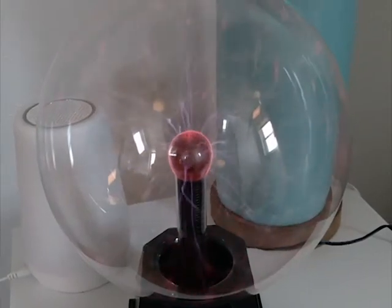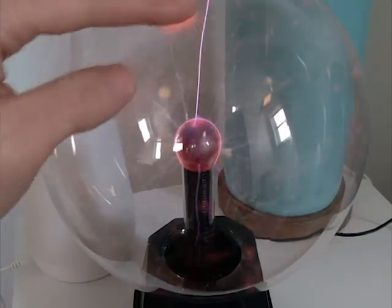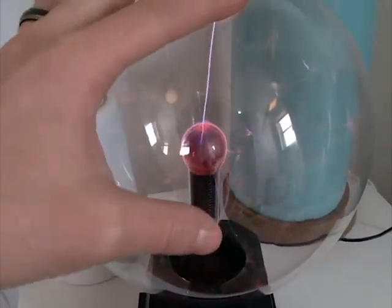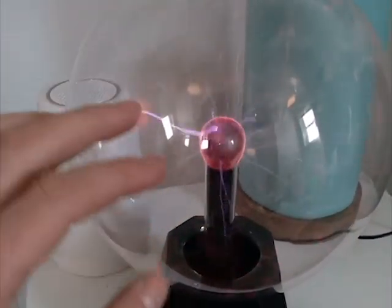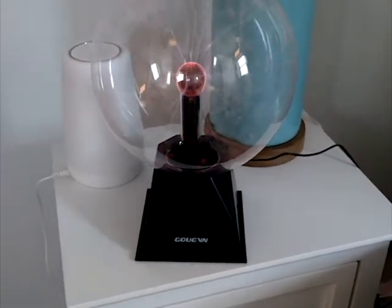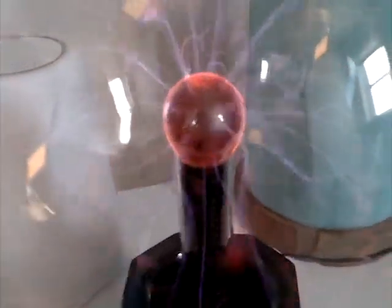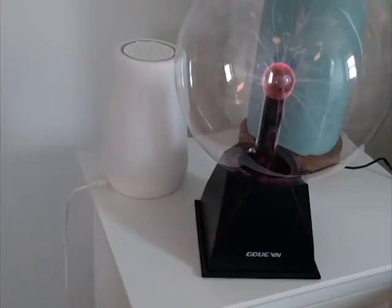The plasma ball creates electromagnetic waves by emitting a high frequency that ionizes the gas inside the sphere and turns it into plasma. When the gas is ionized, energy is emitted in the form of colorful streamers. Check it out.